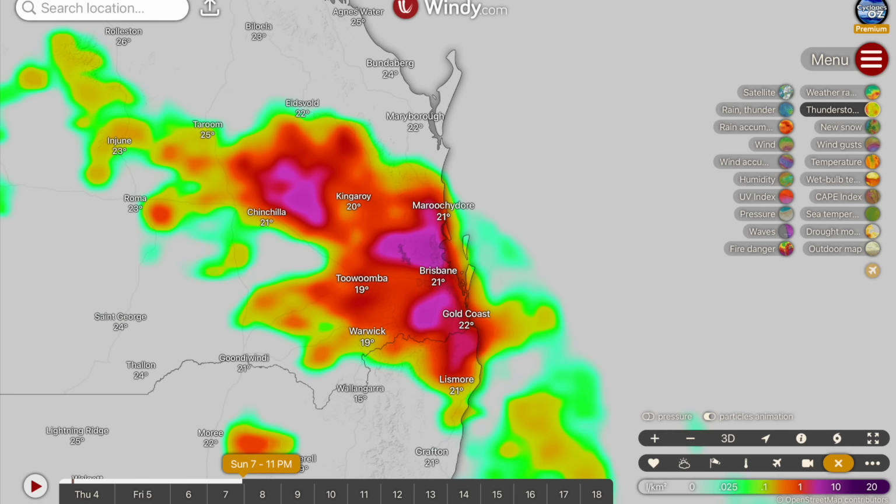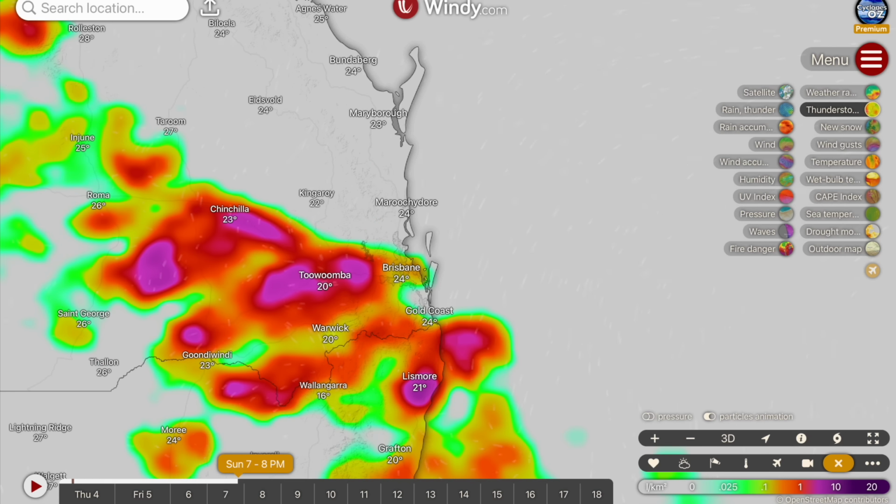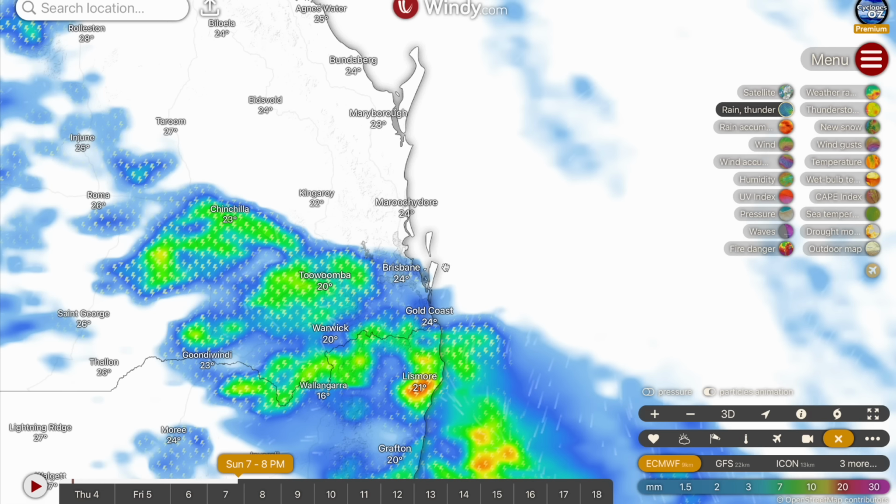And as mentioned, our lightning threat is going to be substantial. We are talking about a very active sky between 10 o'clock on Sunday and about 2 o'clock on Monday morning through southeast Queensland. There's going to be flashes and bolts everywhere through Brisbane, the Gold Coast, and then up in towards the Glasshouse Mountains, the southern parts of the Sunshine Coast, and even inland out towards Kingaroy, Chinchilla, Eidsvold and Taroom. There's going to be a lot of lightning activity as we get out through Sunday night and into early Monday morning. It's going to be a very active sky indeed.